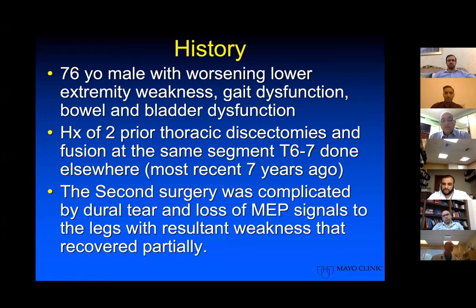They had a dural tear during that operation, and the patient woke up with bilateral lower extremity paraplegia. He recovered from that paraplegia, but then had worsening thoracic myelopathy, and he was never fully decompressed during that operation. So they essentially abandoned that surgery.